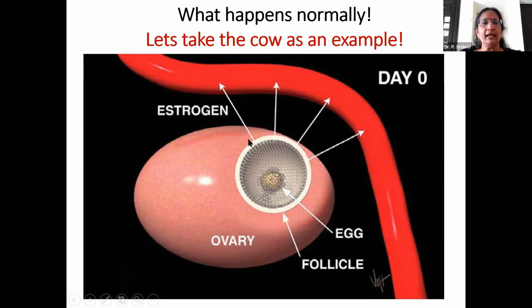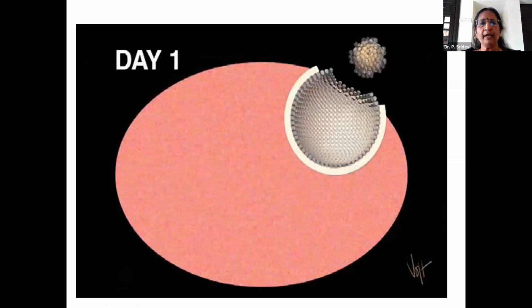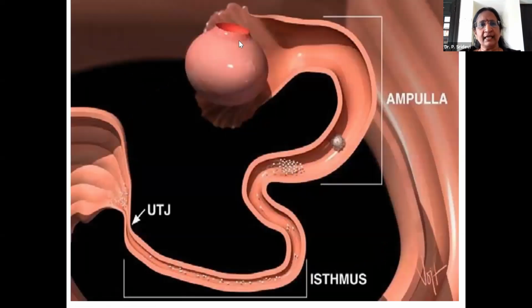So this is the ovary and this is the follicle which is producing the egg. And also we have the hormone, that is estrogen, that's going to be produced. Now this estrogen is going to enter the blood circulation and this estrogen is responsible for estrus behavior in the cow, okay? So following estrus, this animal is going to ovulate. So once ovulation happens, now this egg is going to move from the site of ovulation towards the site of fertilization, which is going to be the ampullary isthmic junction in the oviduct.